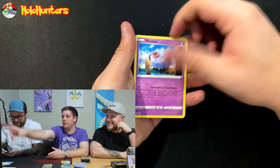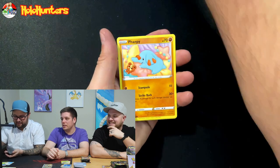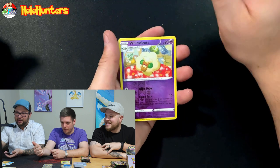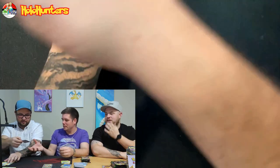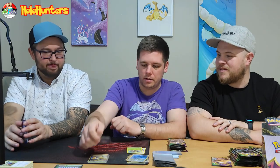Woobat. Just look right at the camera, man. Barracuda. Seedot. Fanfi. We got a lot of Fampies. A Whimsicott. That's a rare, Whimsicott, I do believe, right? Is that a rare? It is a rare. Nice. It's a reverse holo rare. Followed by Beedrill. Oh, that's a cool looking Beedrill. That's different. Just leave the pack. Leave that group there.